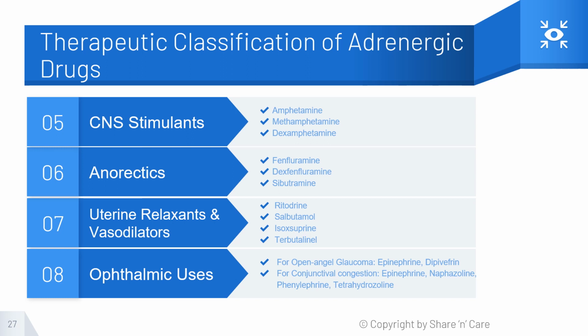Next class of drugs is the anorectics. Anorectics are the drugs which decrease appetite. They act on the central nervous system and they decrease hunger, leading to weight loss. Drugs like dexamphetamine and fenfluramine are used in this category.